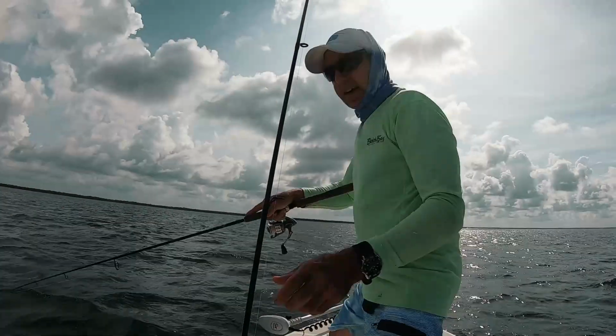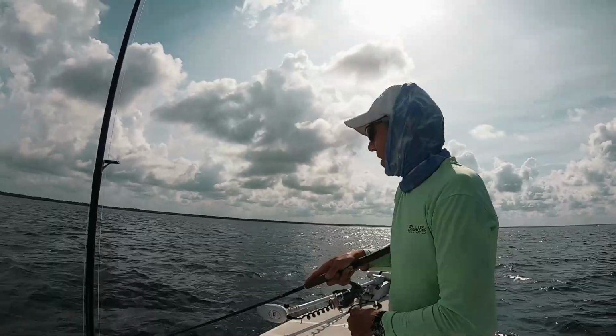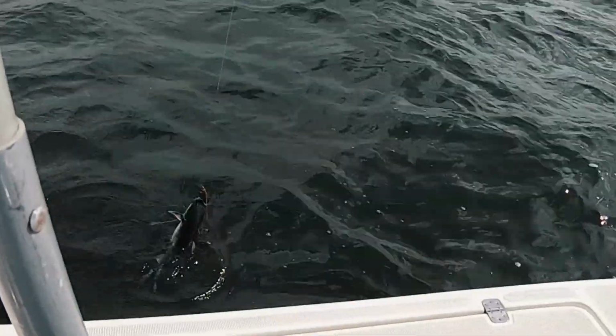All right, second cast. Feels weird. I don't know what this is. Doesn't feel like a trout. I hope it's not a catfish. If it is, I'm going home. I can't believe that.